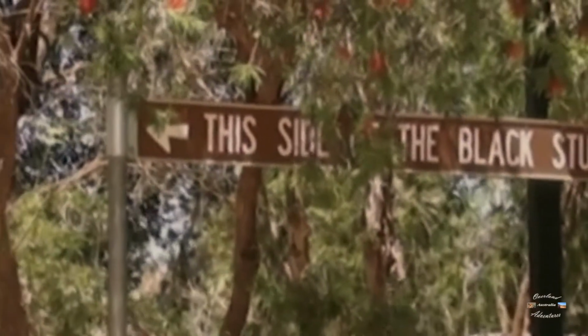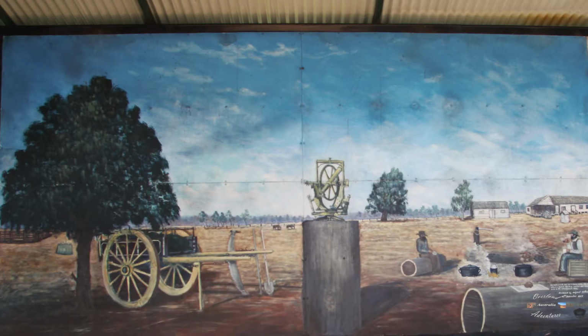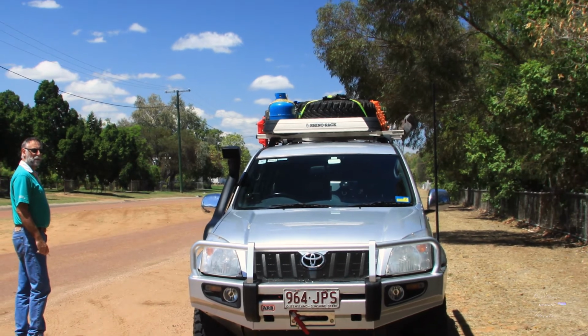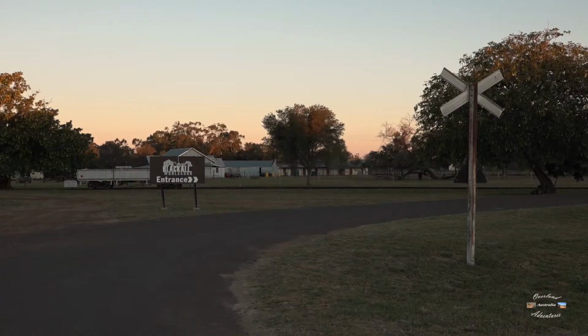The Black Stump was used for surveying purposes and permanently marks the original Astro Station spot, which was established back in 1887. The stump was used as it gave more stability than the tripod legs. At this time in our history, and we are talking 1887, the land west of Blackall was deemed to be beyond the Black Stump.